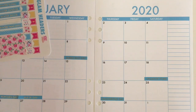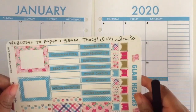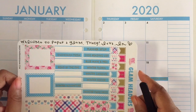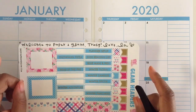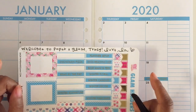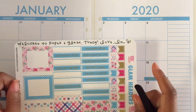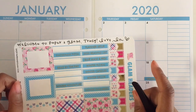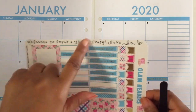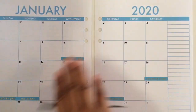And then the other things that we have are here that I can put in throughout the month, like the Read by the Fire. I'm definitely going to do my planner setup I'm doing now. And then my 2020 reading list, I am going to follow mostly Paper and Glam this year, but I'm going to be reading my own stuff too. And then winter decor, I'm probably not going to do that because I'm only going to be in my apartment 2 weeks of the month and go on a winter adventure. So when these things come up, I'll just put them in on the date. That's why I wanted to kind of lay these out first.